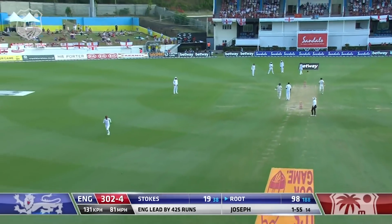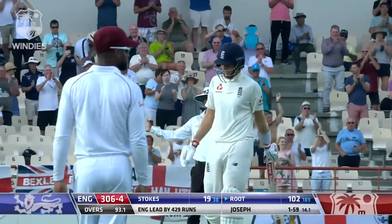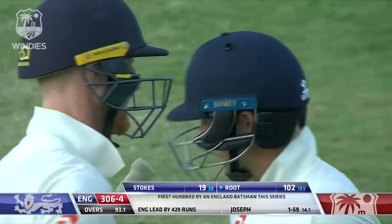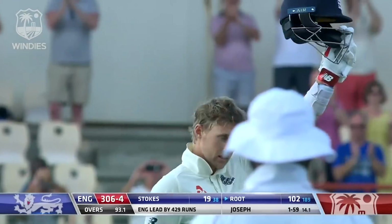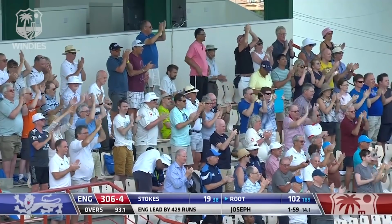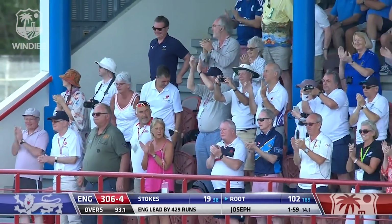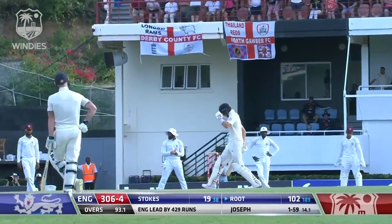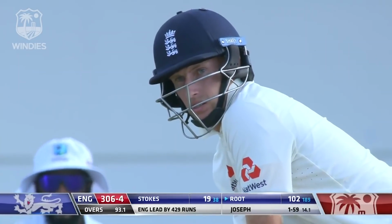Lovely full toss is punched down the ground by England's captain. 16th Test match 100. Cries of Root echo around the stadium, and after the results that the team have had in this Test series and his lack of returns with the bat so far, that will mean a lot. Fifth 100 as captain for Joe Root, and his third against the West Indies.